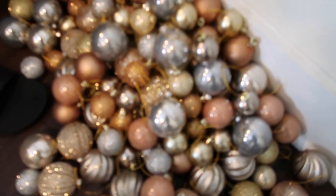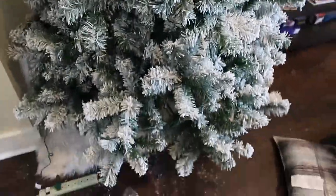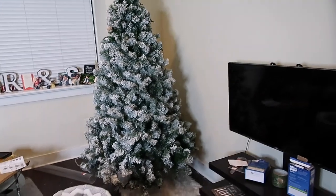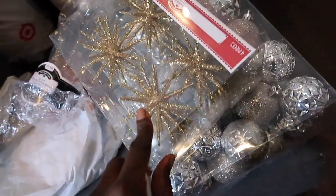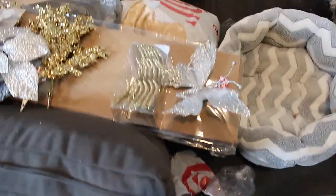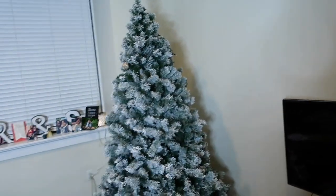Alright guys, so finally done threading all of the balls. Took us about an hour. Finally we can start decorating. It's late at night, but I'm ready to get the tree started, finally. So we have those balls and we have these golden snowflakes. That's what I'm gonna call them. Definitely, we're not gonna use those. We have some little butterfly wishbones. All right, guys, let's go.